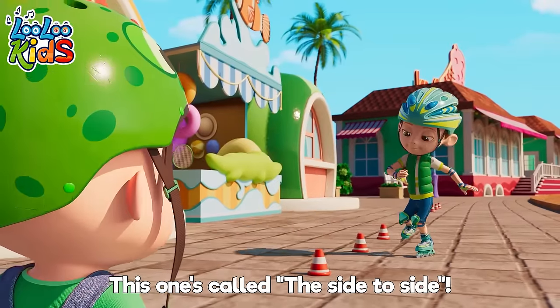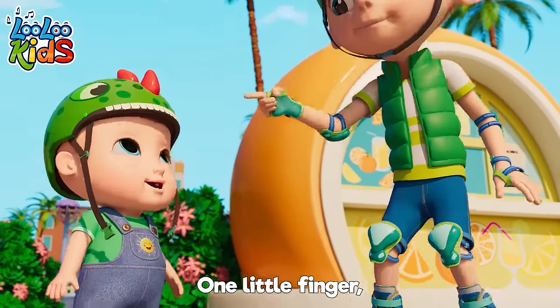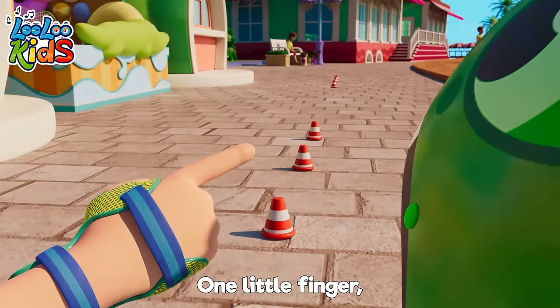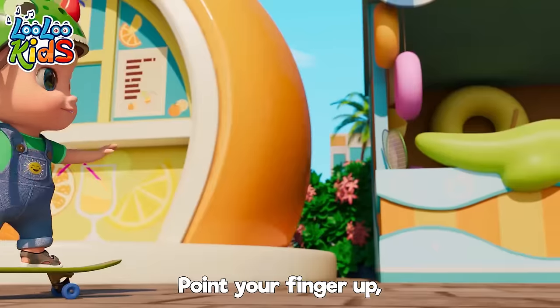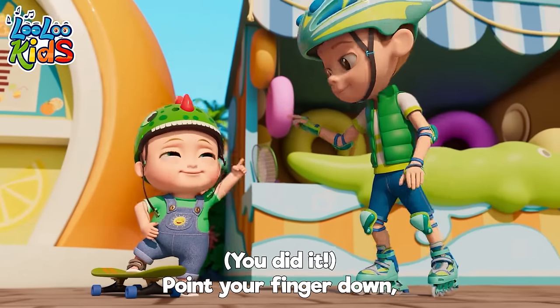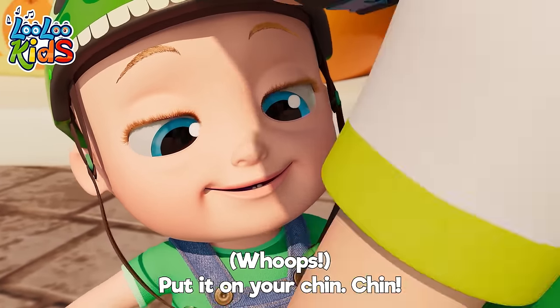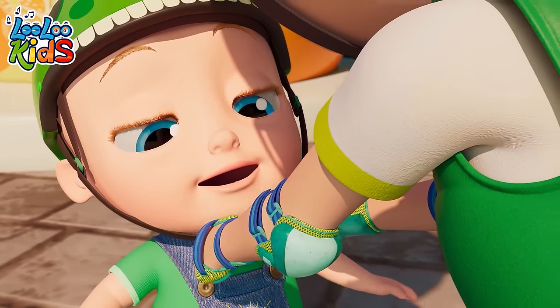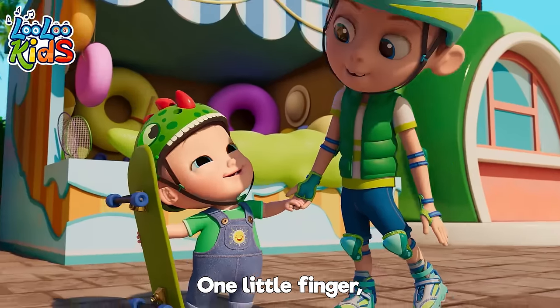This one's called Side to Side. One little finger, one little finger, one little finger. Tap, tap, tap. Point your finger up, point your finger down. Put it on your chin. Whoops. Before we go any further, let's fix this. One little finger.